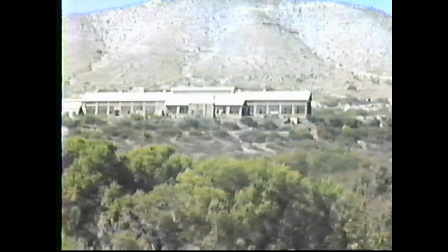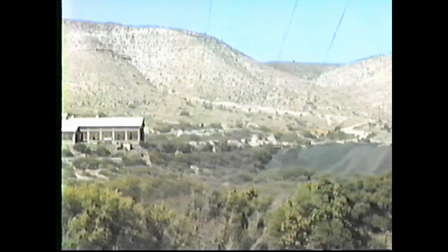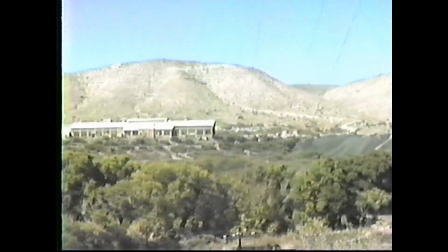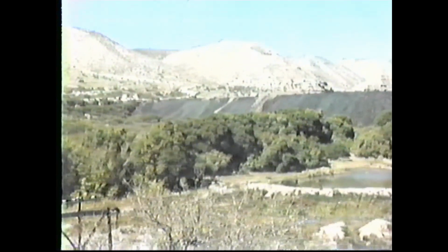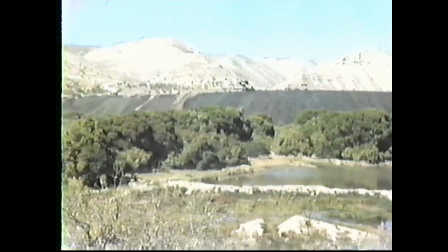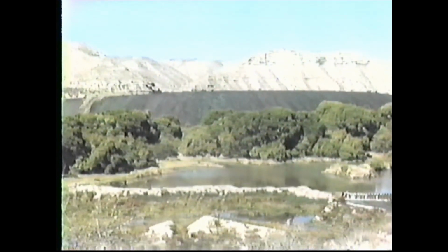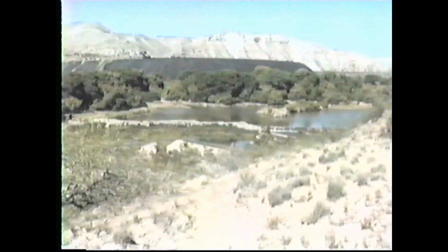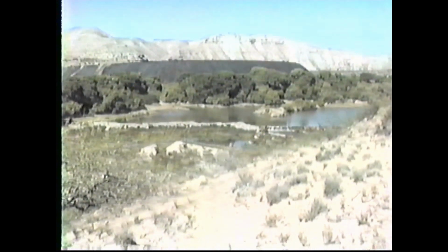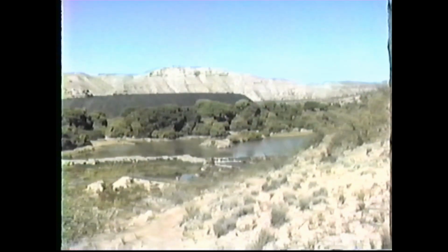This is some of the lower smelting plants for the copper. And this is the tailings. This black material ahead of you is the tailings. Looking down here at the bottom is the Verde River. Imagine they used a lot of water from the Verde River in order to do their smelting.